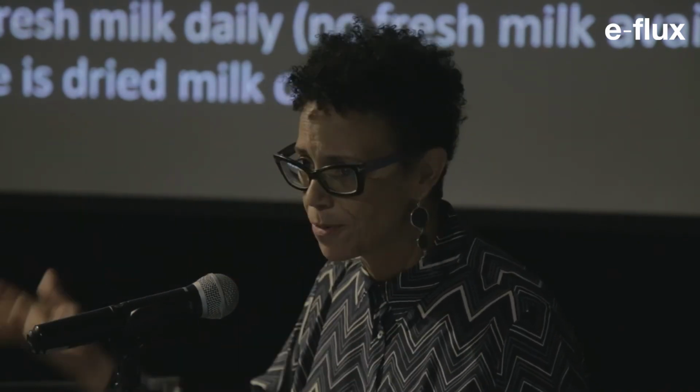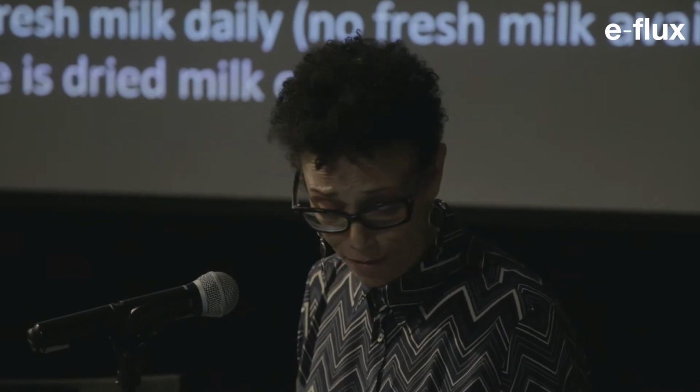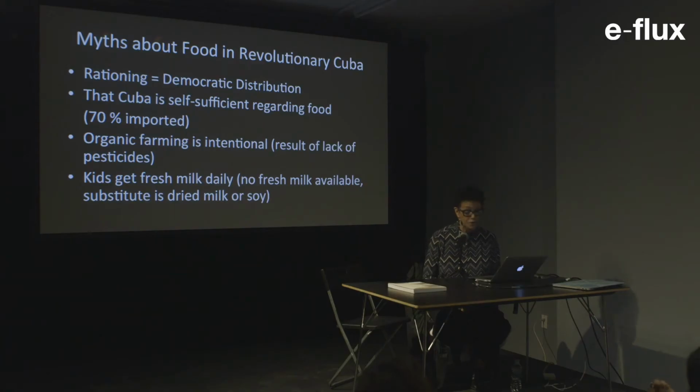And then the biggest myth of all, which was propagated by basically the directorate in the early years of the revolution, was that all Cuban children get fresh milk every day, a liter of fresh milk. It's never been fresh, and it's not even milk anymore. It's mostly soy at this point.